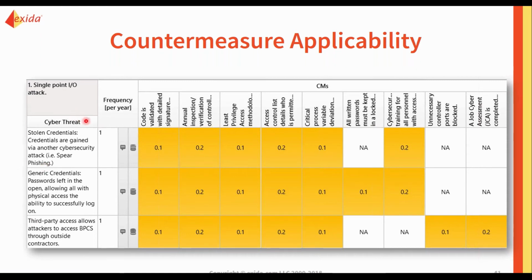So if we think about some cybersecurity threats for social engineering, so different ways that the attack could be compromised via the people, we could look at three different threat vectors. The first would be some sort of stolen credentials through a spear phishing campaign. The second could be passwords left in the open, so anyone with in-person access is able to go on and take advantage of the control system. And then finally, we might look at our third-party contractors and see whether or not there's the potential for them to bring malware into the system. So if we think about these entry points that could lead to that single point attack, the manipulation of the basic process control system, we could then review the different countermeasures and see what countermeasures are going to apply to which situations.